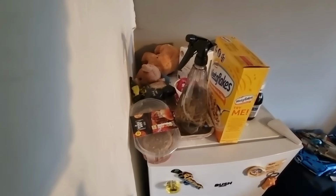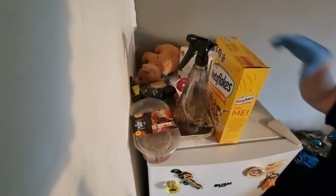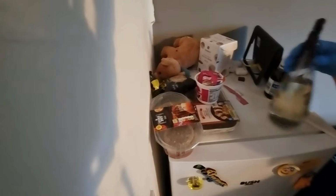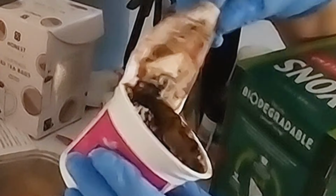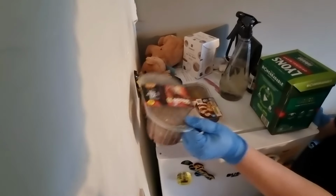On top of the fridge, there were some chilled items that either weren't stored in the fridge or just forgotten about. I'm not quite sure, but they were quite rancid. Even the cream that was on the top had turned black. So not quite sure how long it had been there. There was some chicken and burgers, but very watery, so we just had to throw them away.